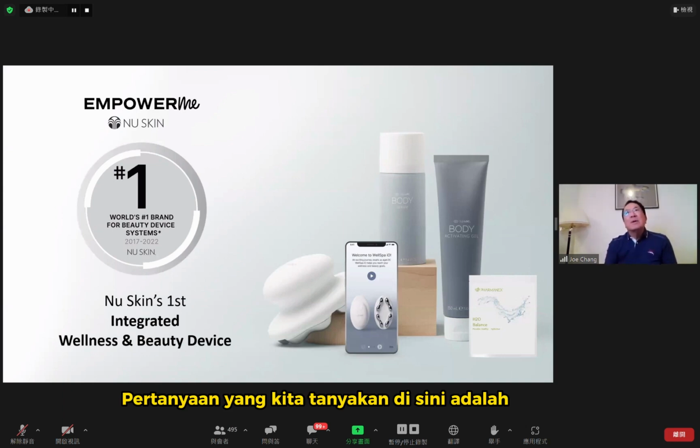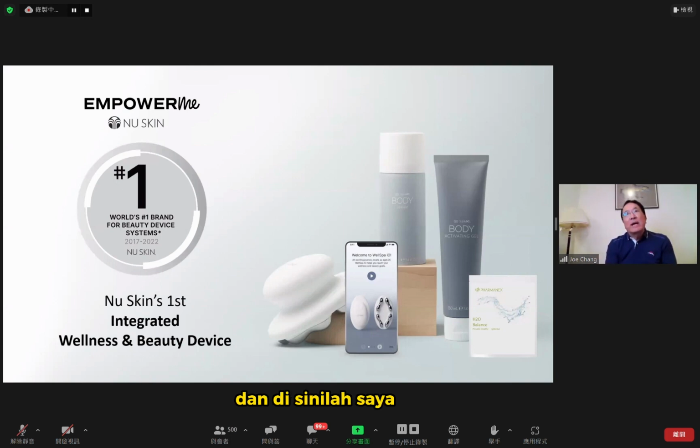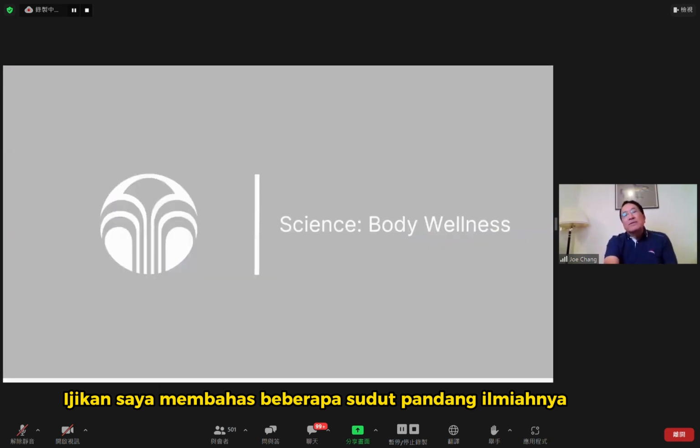Here, the question we are asking is, skin is part and parcel of the whole body. If we are doing something good on the skin, surely that should translate to something good inside the body as well. And that's really where I believe this device answers that particular question. So let me go through some of the science.